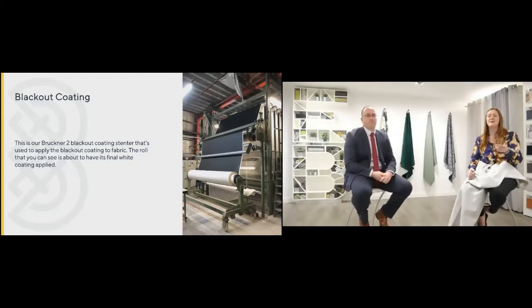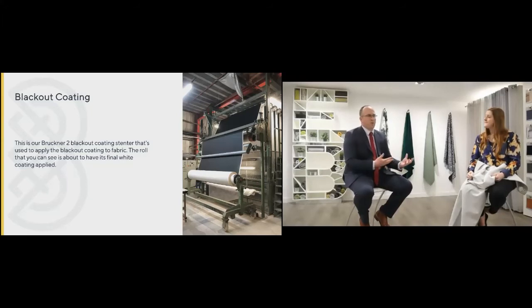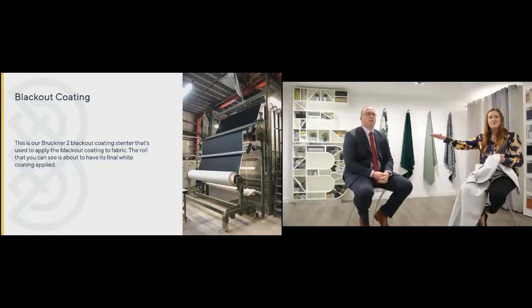Marketing ploy, isn't it? Because if you can achieve true blackout on a soft handle with 3 passes, there's no reason to do a 4th one. It adds cost. It makes it heavier and stiffer, and that isn't what you're looking for. You're looking for as light a fabric as possible. Yeah, you end up paying for a benefit that you would get with a good 3-pass blackout. So essentially there you've seen the black layer has gone on, then again it's gone through this 30-meter oven.